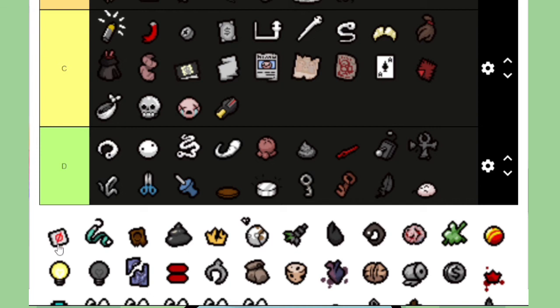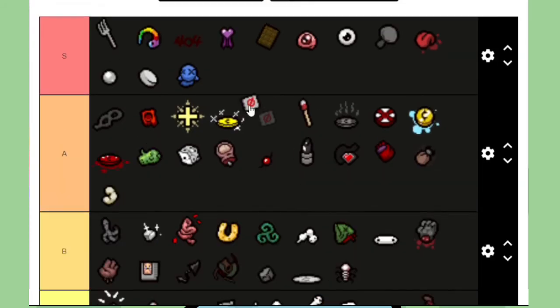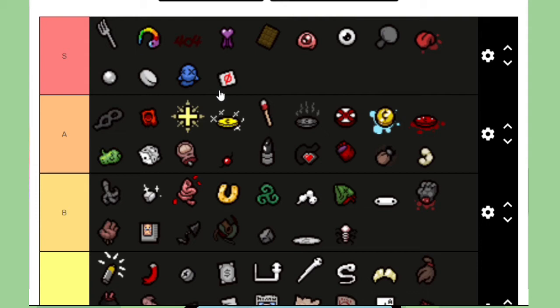No, definitely tastes good, I'd say. Definitely is very small. Would go down the throat easy. I'd say middle S tier. But low S tier, sorry.